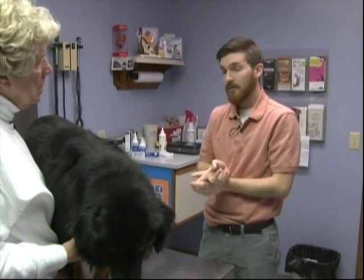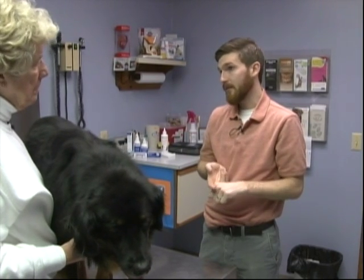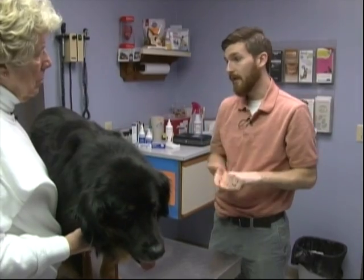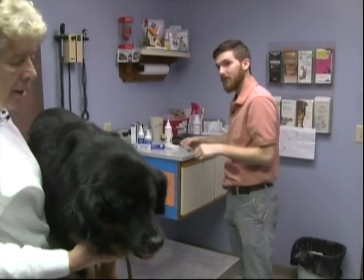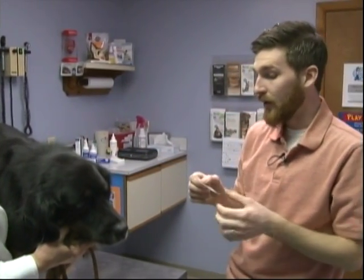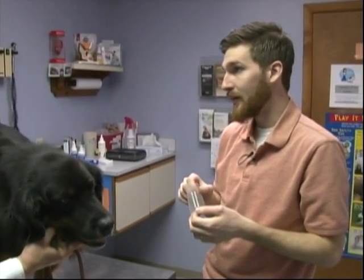A tear test to measure tear production. Stain to look for defects in the cornea, like ulcers, and then measuring the pressure within the eye. And we can do those. Get ready, big boy. I'm not going to do them all to him because I don't want to torture him, but I'll show you what the tests look like and what we're looking at.